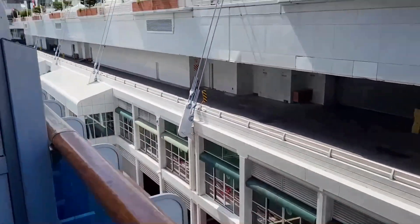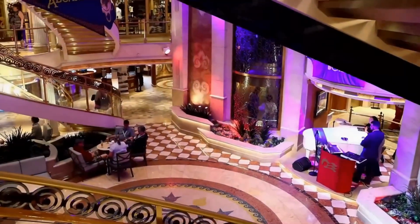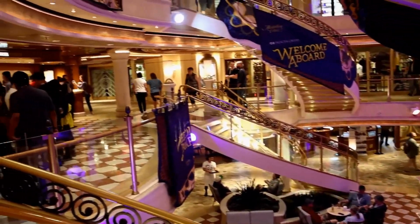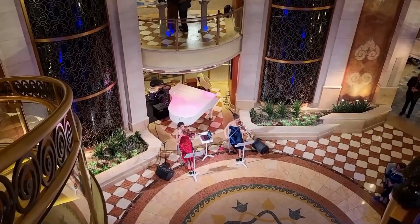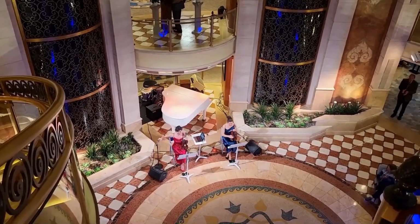Of course, we're still in port, so you're looking at Canada Place. Next up is the piazza, which is 3 floors right in the middle of the ship. All kinds of things took place here. This is where there was always some kind of entertainment going on. At the end of the cruise, this is where the captain came out and greeted everybody. In fact, let's go ahead and take a look at the captain's greetings right now.